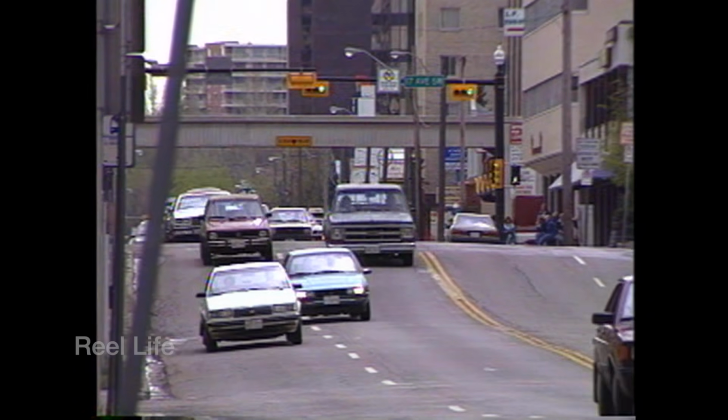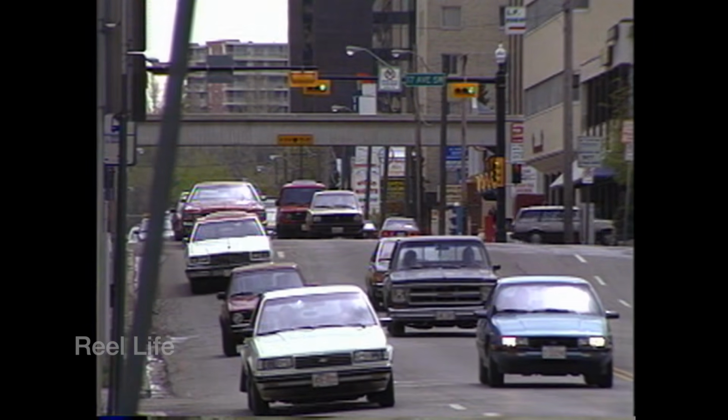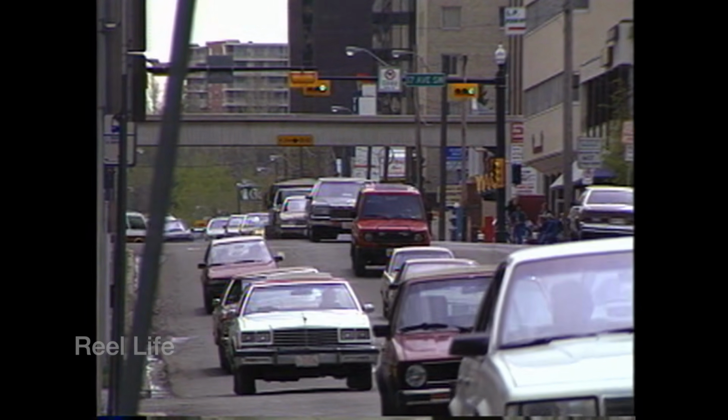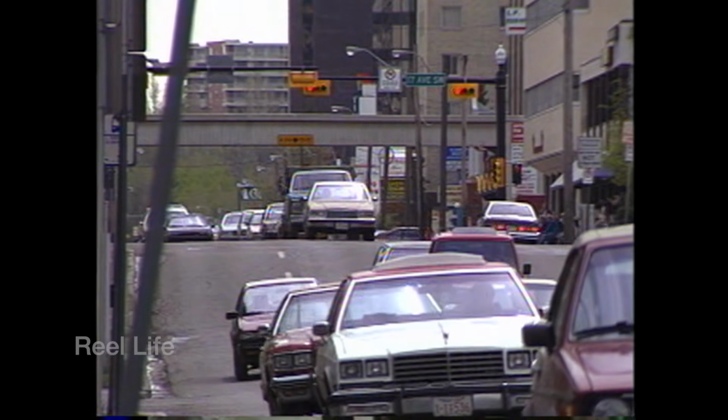From here we can also see the distant and quite busy 17th Avenue intersection. Much has changed around this important intersection over the years. The open-air concrete overpass was removed a few years back, as has the 10-story 1520 4th Street building occupying the northeast corner.